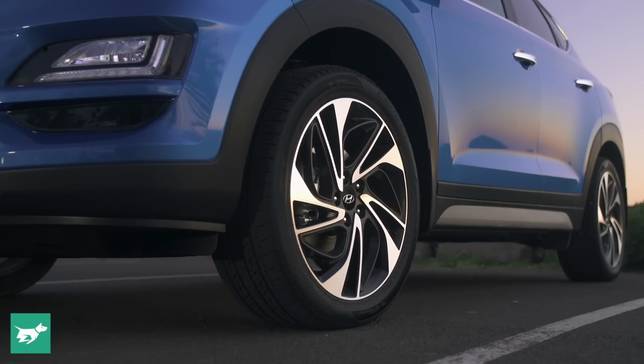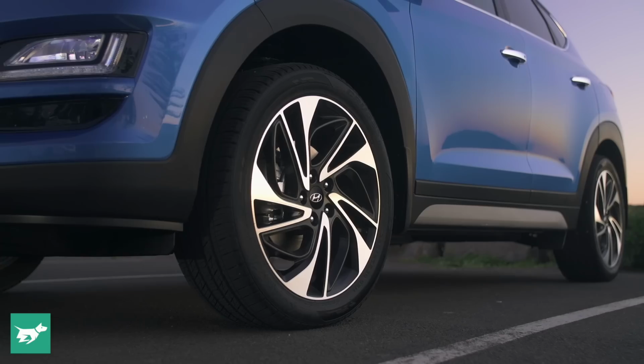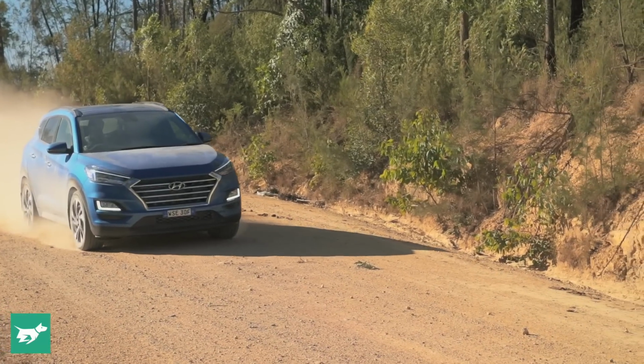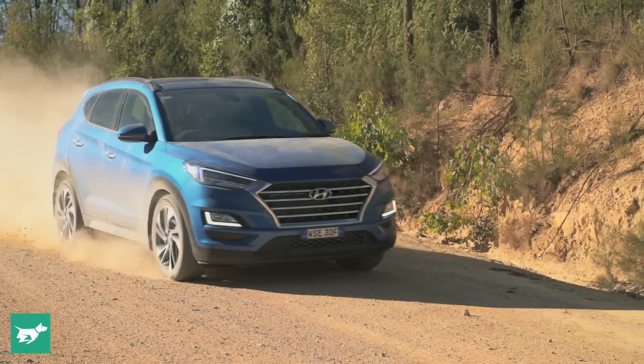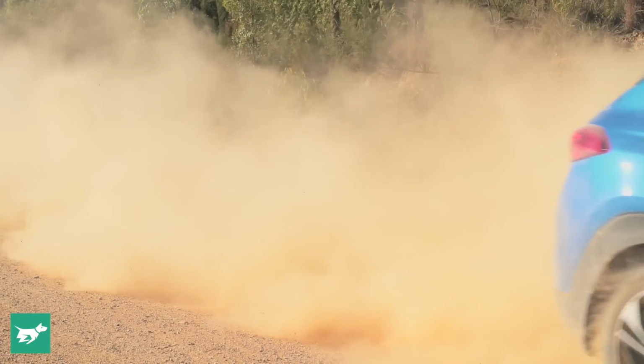Plus, both of these turbo engines come with Hyundai's new H-Track all-wheel drive system as standard, and this is a really nice all-wheel drive system. You can feel it working and directing torque to the rear wheels quite enthusiastically. I didn't feel that as much with the outgoing all-wheel drive system on the 2018 Tucson. It has lots of grip in really loose surfaces. We've done plenty of gravel driving today with the Tucson, as you'll see here, and the H-Track system works really nicely.